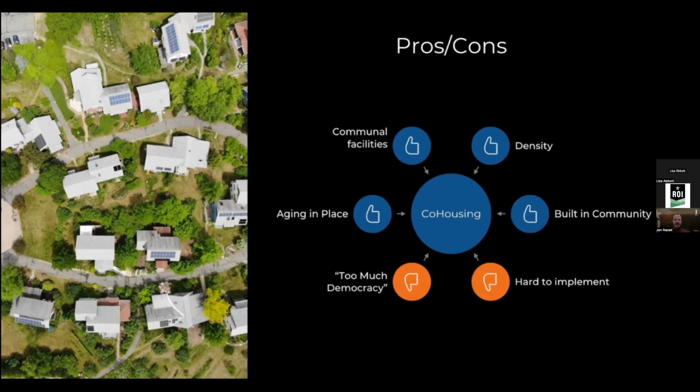Some things that I've read in a research paper are that people complain about too much democracy, right? This idea of let's all get together and make some decisions, maybe a death by committee kind of approach. And then it can be hard to implement, right? If you're getting a bunch of people together, having that very democratic approach can lead to some delays. In the beginning, that was the model where everyone was having a lot of input in how things were developed. I think you see a lot more developer-driven co-housing models now. There's a co-housing development that was just created here in Bloomington, in its early years, and I'm interested to watch to see how that grows.